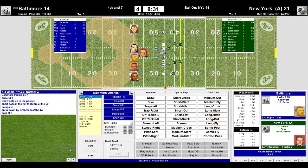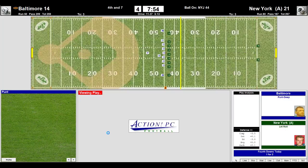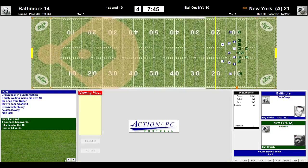With 8:31 to play, clock running. The 68 New York Jets 21, the 1958 Baltimore Colts 14. John Unitas out of the game. He got knocked out in the 3rd quarter at the start. I highly doubt we're picking up a 4th and 7 with Shaw. So we're going to punt, and the computer, if you're a Colts fan, will have to try to hold myself as the Jets offensive coordinator. So here comes the punt team, Ray Brown, and he will punt deep. The snap, the punt. He angles it towards the sideline, and it is down.